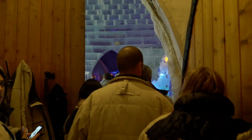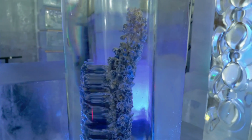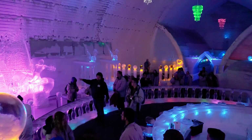Having just soaked in the hot waters, it seems strange to bundle up in heavy coats to go hang out in this 25 degree Fahrenheit refrigerated building. Here, world-class ice carvers get to create and display their sculptures for visitors to enjoy year-round.